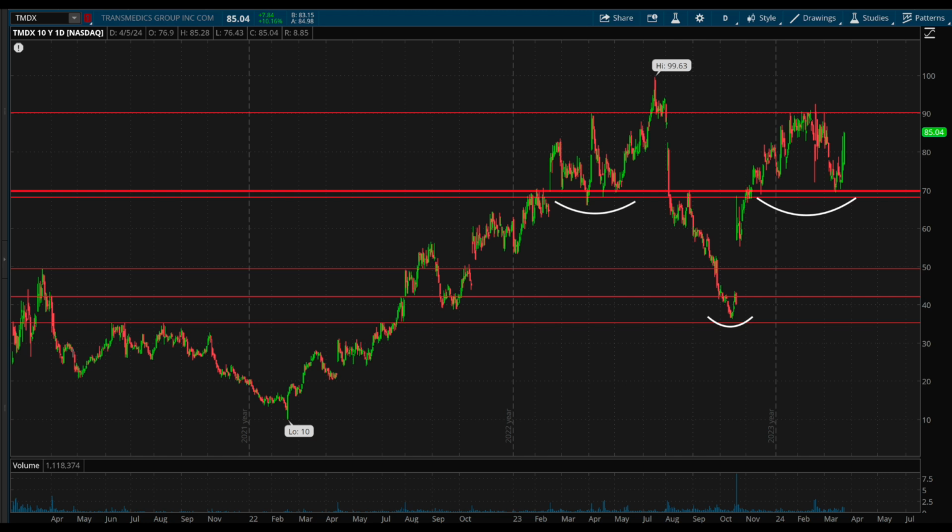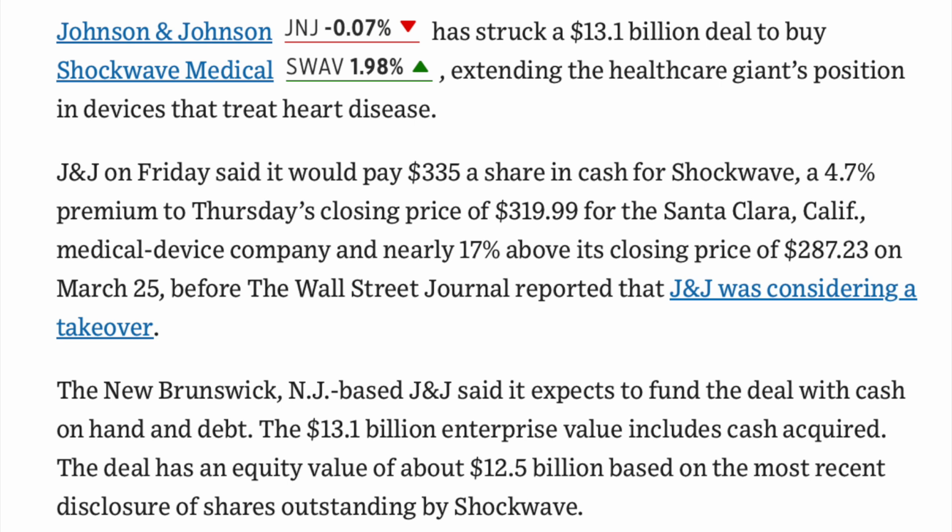So this stock has built out a large inverse head and shoulders pattern for over a year with $90 as the key resistance and breakout point above. A positive catalyst for this stock and others in the small to mid-cap medical tech sector is Johnson & Johnson bought Shockwave Medical this past week. So the large caps such as Johnson & Johnson are slowing in growth, so they are looking to do acquisitions such as this one, and this raises valuations of the smaller growth companies as they become acquisition targets.